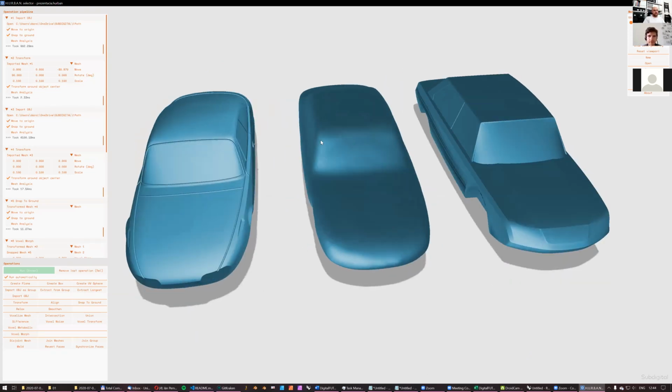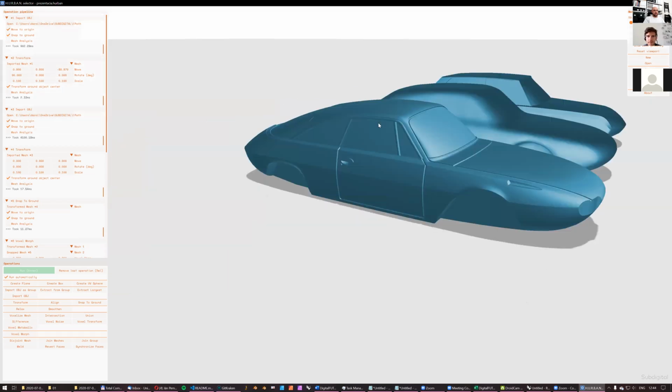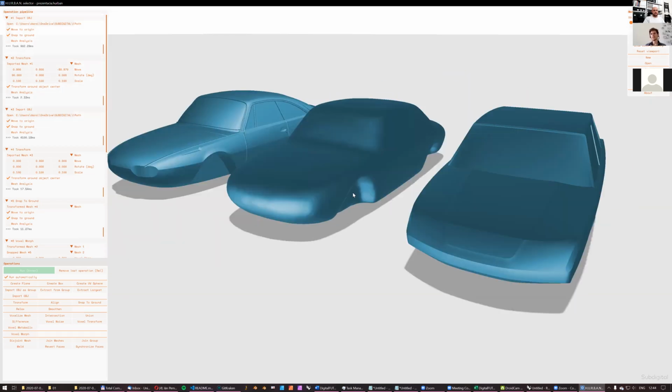I will just show. These are the two cars that I was talking about. This is the coupe, and this is another.